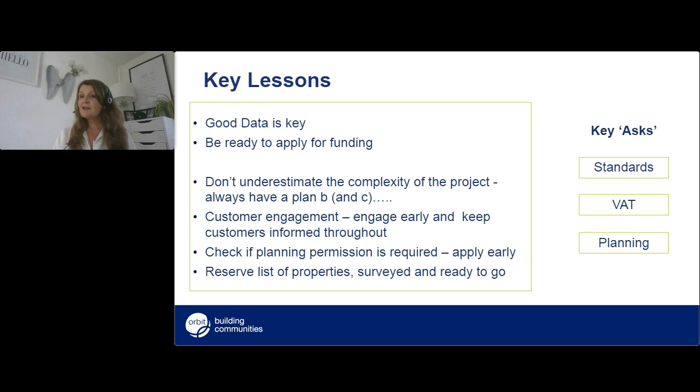If planning's required, don't rely on your local authority having the resources to carry out pre-application discussions, and do apply early. Again, a key ask on a policy level would be a consistent approach to planning across all local authorities, with permitted development rights that allow measures such as external wall insulation to be installed without the need for full planning. So always have a plan B and a plan C, whether it's for nesting swallows or remedial works. At Orbit, we've developed an expert client unit approach with colleagues PAS 2035 qualified, so they can recognise and intervene early if things start to go off track. But most importantly, have a reserve list of properties for your project, surveyed and ready to go.